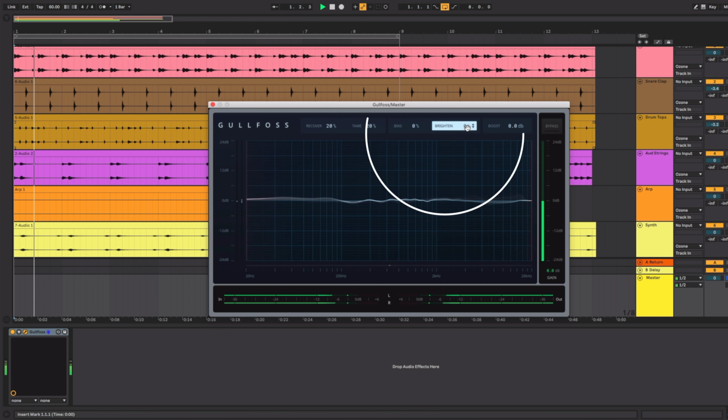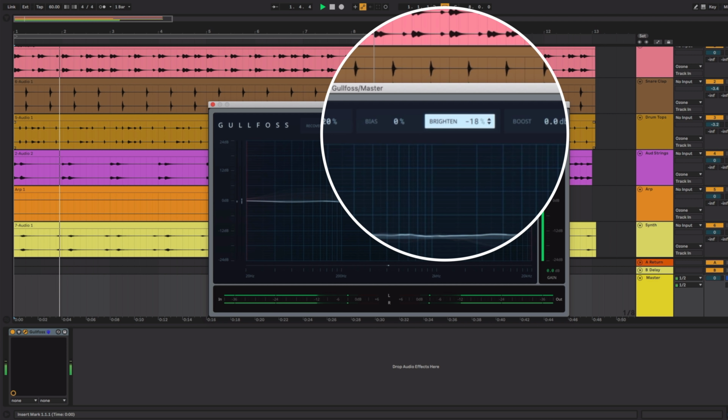And export your song. You're done. If you think your mix turned out too bright or dull, you can adjust it with the brightness setting here. I usually add Gullfoss before iZotope's Ozone mastering plugin, but you can try it after the Ozone plugin as well, whatever works best for you.